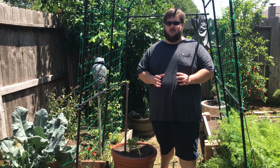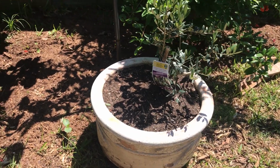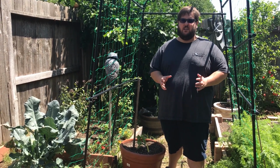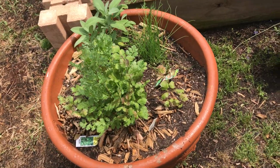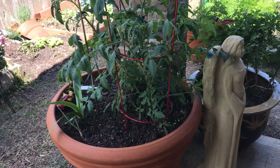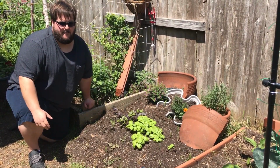So my fifth tip for beginner gardeners is to consider growing in containers. Whether you're growing in raised beds and you want a little extra space, or if you're on a patio or an apartment balcony, you should definitely consider containers. Now containers are great. You can grow a lot more food than you would be able to otherwise. Like for instance, if you want to grow some tomatoes or some peppers, you should consider picking up some 19-inch pots.